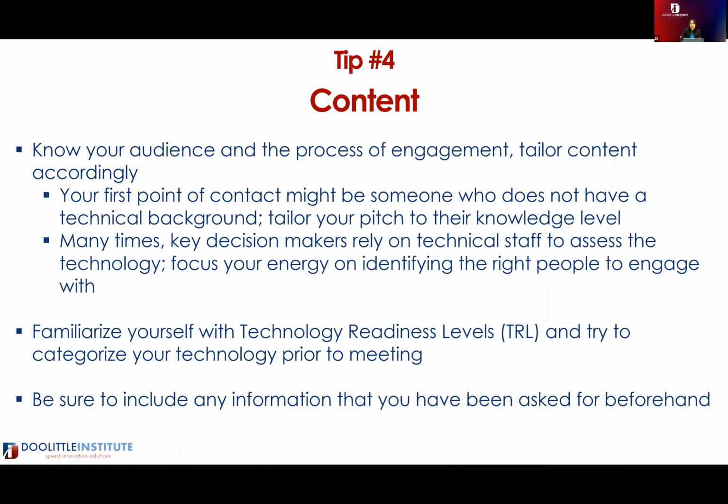Tip number 4 is the actual content in your pitch or your presentation. Navigating the innovation pipeline can be confusing, and many times you're directed to several different people that all play a different role in the process. It's very important for you to have a good understanding of who you're speaking to, what their role is, and what their level of technical knowledge is. You need to tailor your content accordingly.